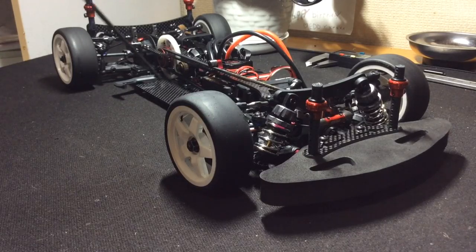And prior to picking up the D08, I was running one of the Yokomos, the 2016, and I just never had the pace or consistency with the new Yokomo. And I was always like 4 or 5 tenths off of the fast guys. And I was just scratching my head trying to figure out how to get the car to be composed coming in and out of the corners and also maintaining corner speed throughout the course of a race. It just wasn't there. The car didn't match my driving style.